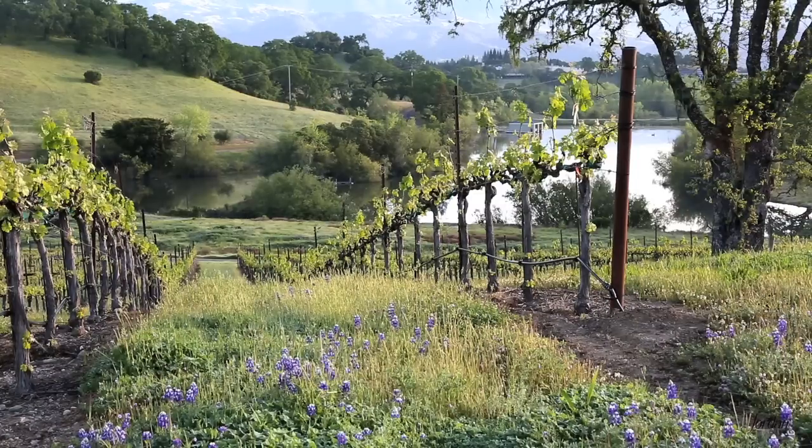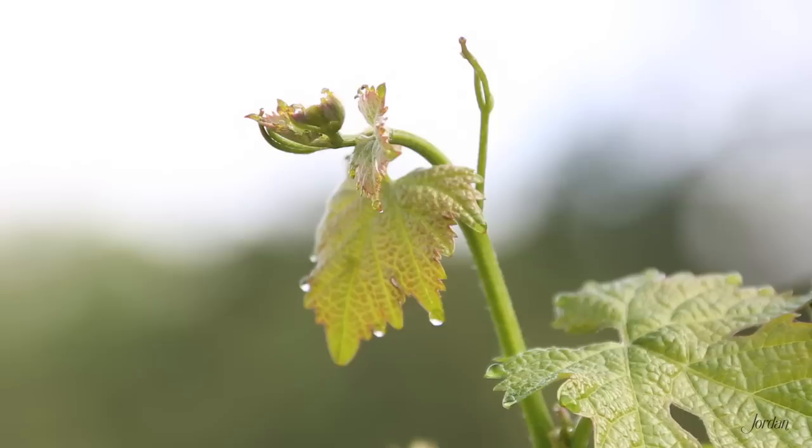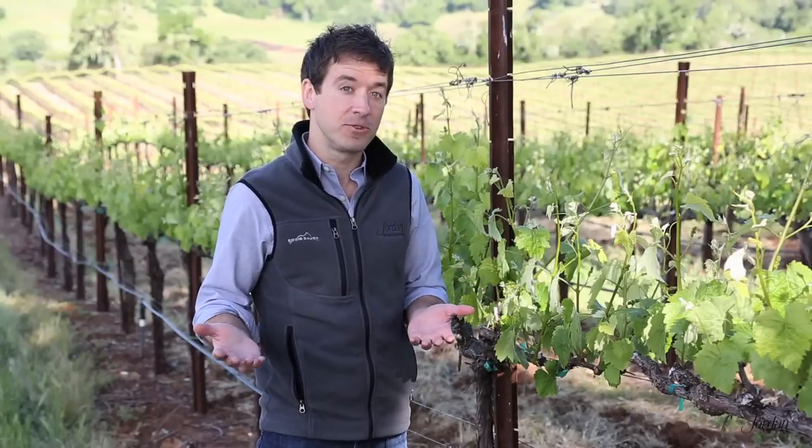I'm in one of our Petit Verdot vineyards here on the Jordan Estate property, and I'm witnessing just how quickly this bud break process is occurring. Often in wine country at this time of the year, the word bud break is just thrown out loosely, but it's a little more complex than that. There's actually a couple different parts to bud break.